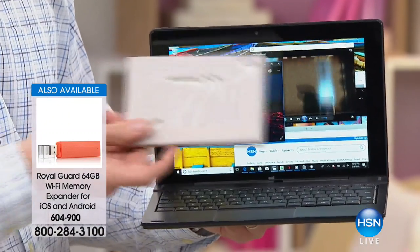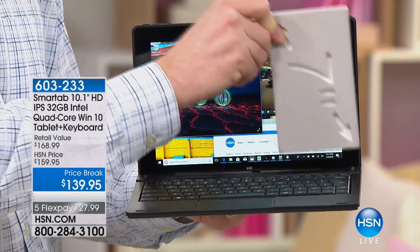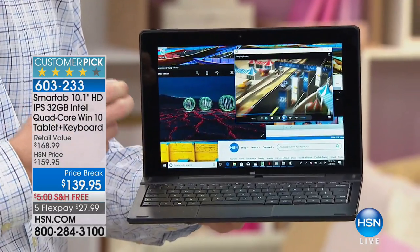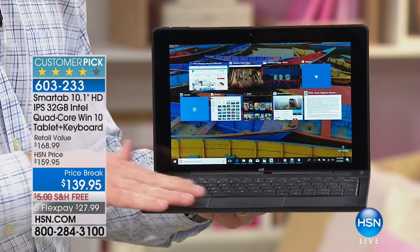Now, most tablets, most two-in-ones are a 7-inch size. Look how much you're, really how much you're missing. It's like going from 2, 3 7-inch tablets and putting it into one. But it also, I can play my games on there. I can also surf online. I can also run a bunch of other programs in the background because this truly is a quad-core computer.